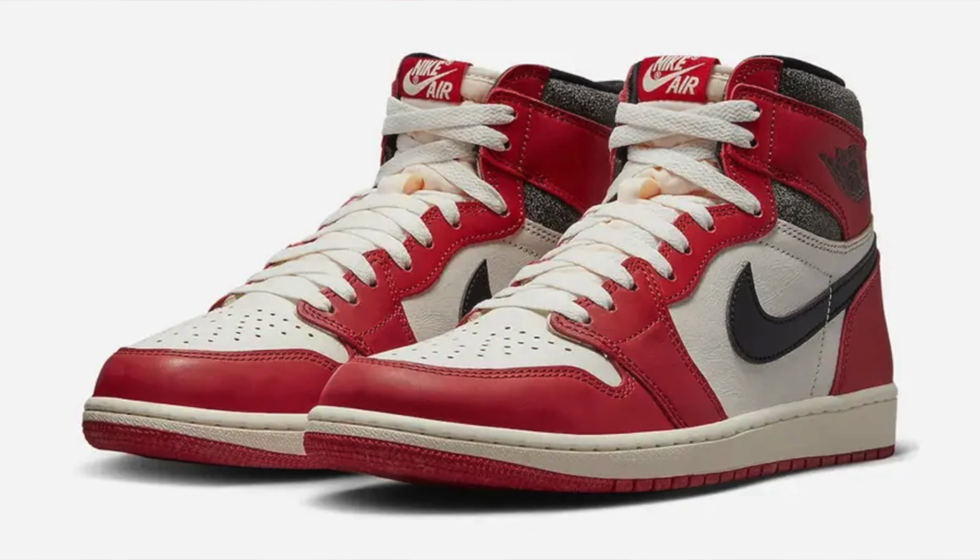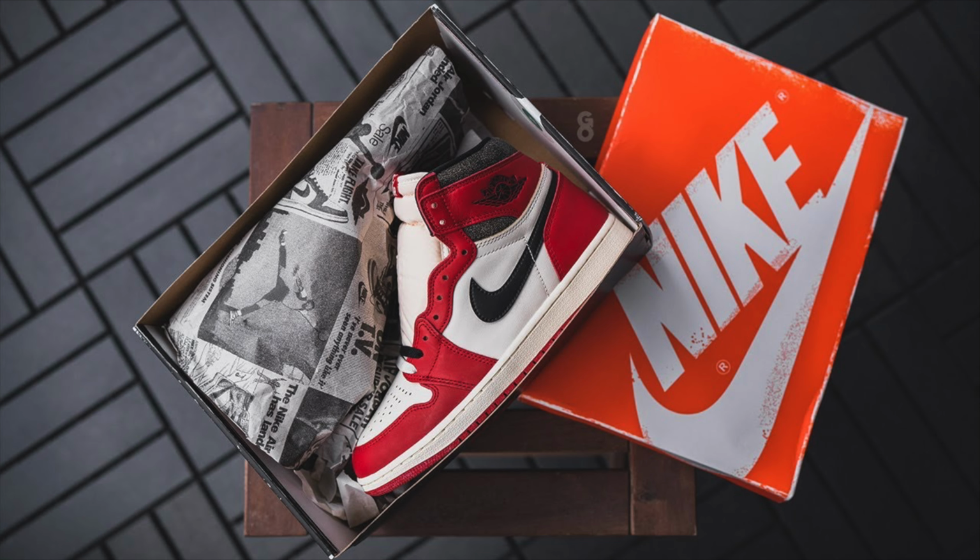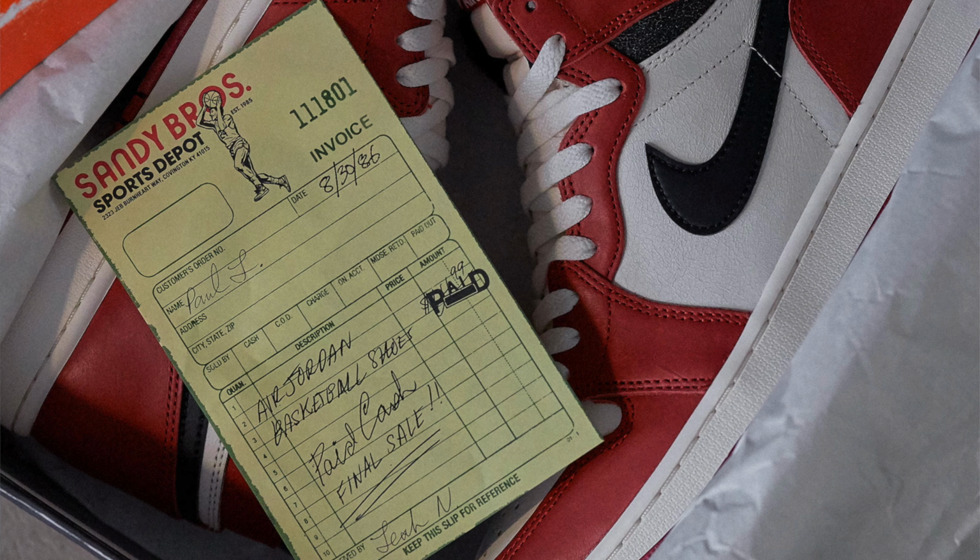We then of course have the Jordan 1s Lost and Found. This was one of the biggest, if not the biggest pair to drop this year. The detail that went not only into the sneaker but also the boxing was overall just such a great experience, and that is what makes it into the top 3 sneaker releases of this year.